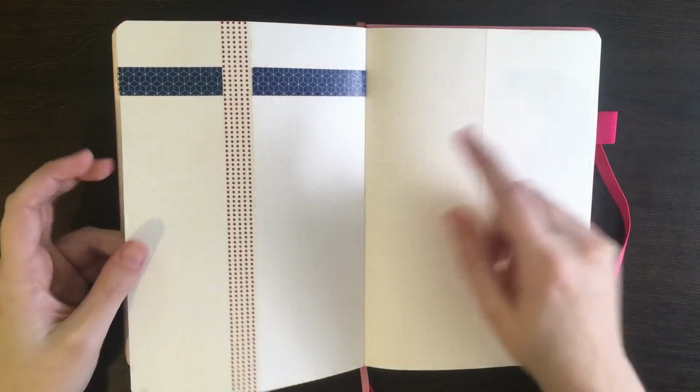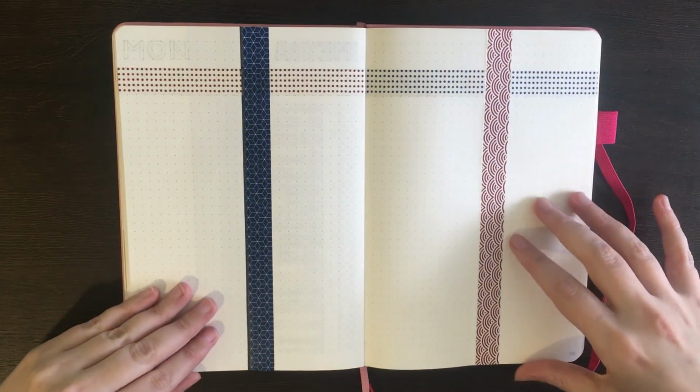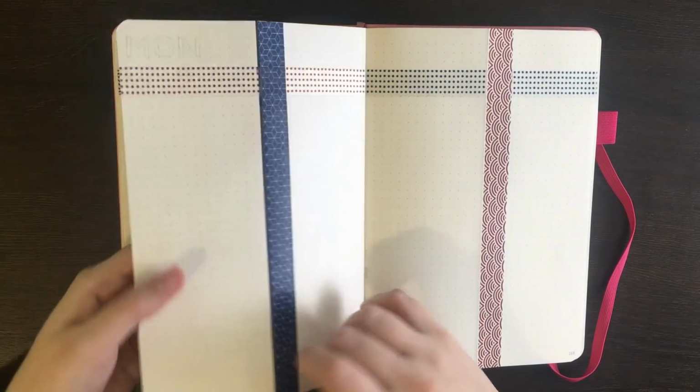Now what I'm going to do is go and rule up the dividing lines. You can see that I've got a black line here on each of these pages, and that just marks out where my Dutch door is folded.